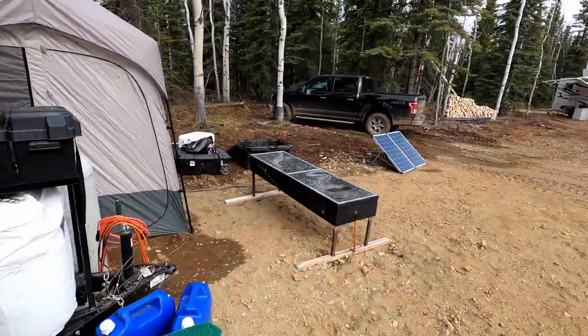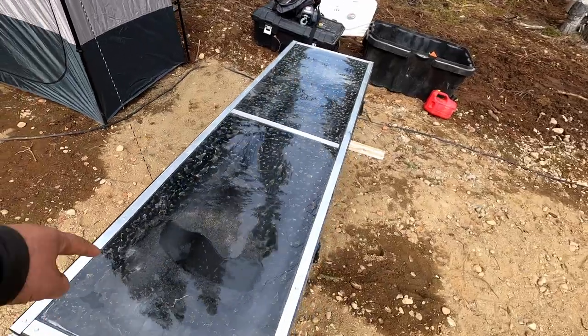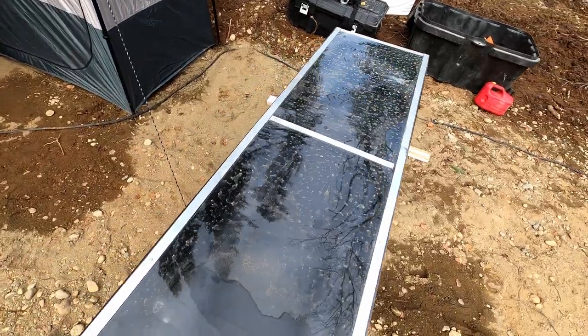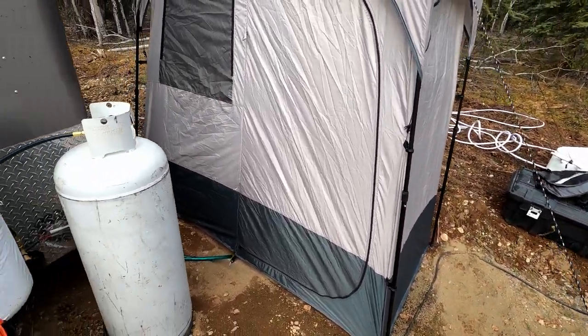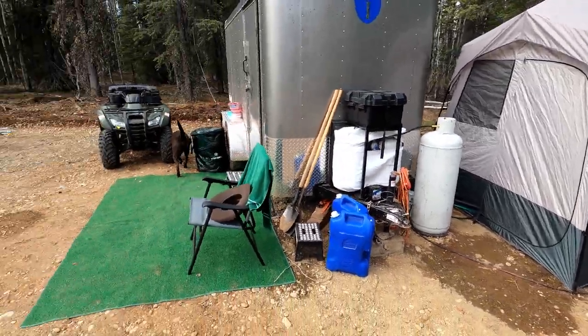And then outside here, this box here he made, it's got a black pipe in it and holds 7 gallons of water. It's a solar, to solar heat the water. And then he has a pump that he pumps it for his shower. And then, so that's kind of his setup, real basic, real simple.